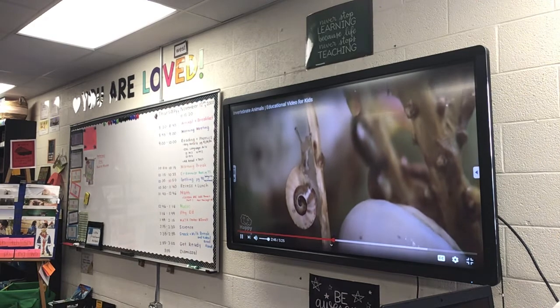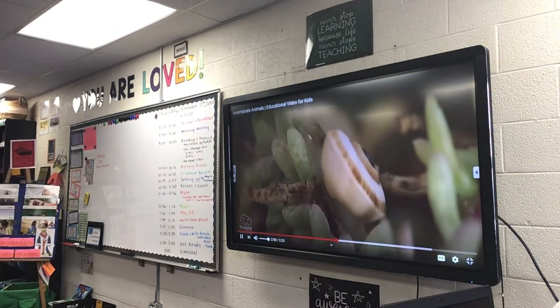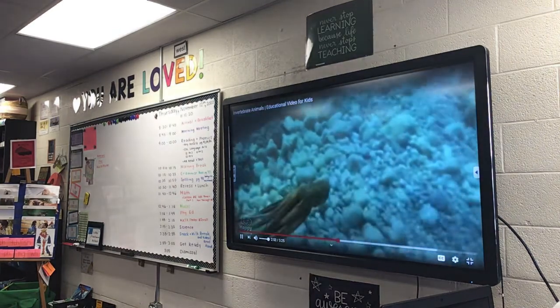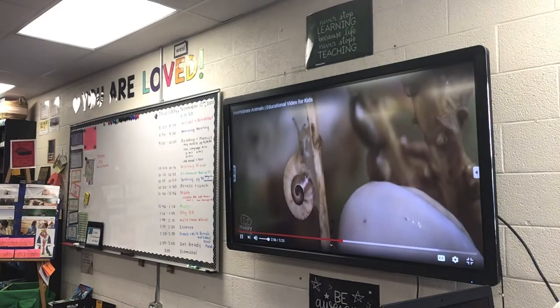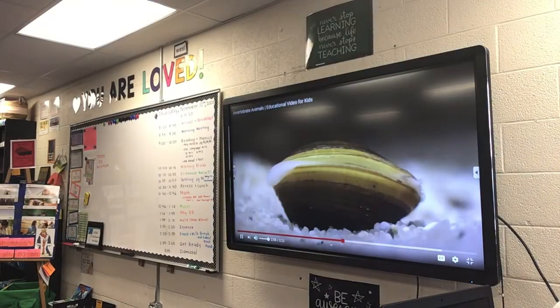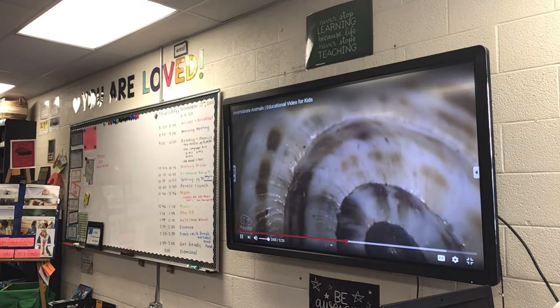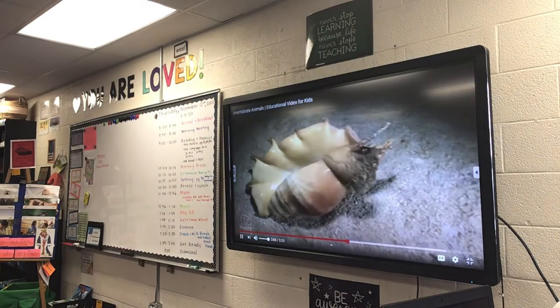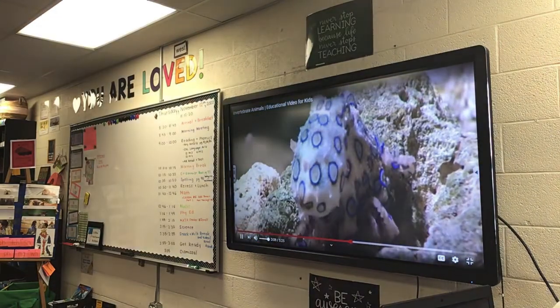Can you see this snail? Well, snails form part of the mollusk group. Mollusks have a soft body without legs and can also be aquatic or terrestrial. Some, like the snail, use a clamp and muscles to protect the body with shells. But there are other mollusks that don't have a shell to protect themselves, like slugs or octopuses.